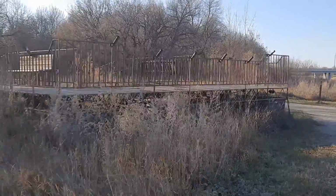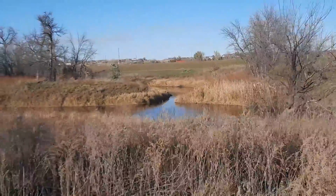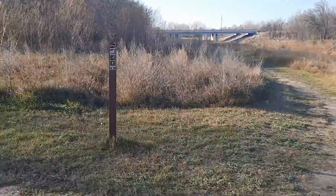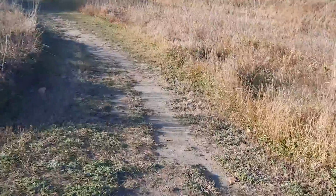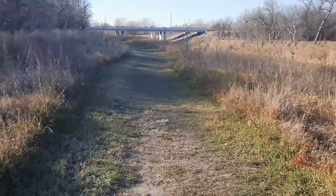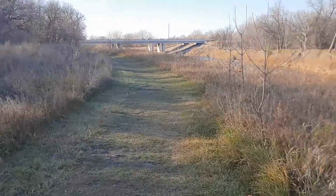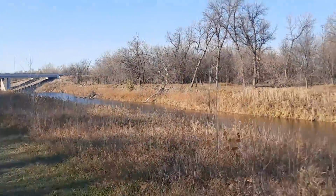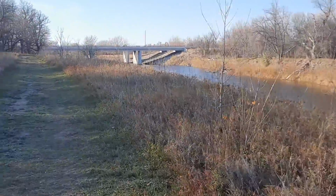Old fishing platform. Obviously it's old because you're not gonna fish down there from up here. All right, so main trail goes to the left, but I'm taking you to a fishing spot, so we're just gonna cut through this path here. You got the river right there underneath the city bridge. There's a dam a little ways up.